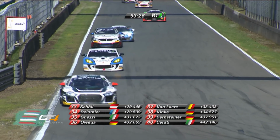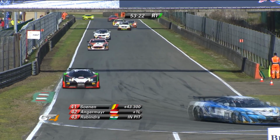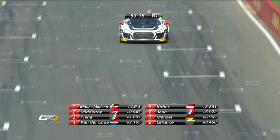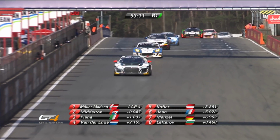The top 5 runners: Audi, Ginetta, BMW, McLaren and KTM. Great variety. So, leading the race, we have Nikolai Moller-Madsen. He was clear by 0.8 of a second last time around. Looks to have stayed pretty much the same over Stuart Middleton, just waiting for the match.